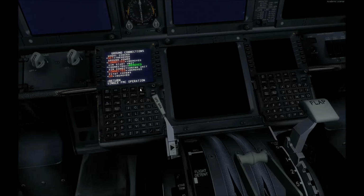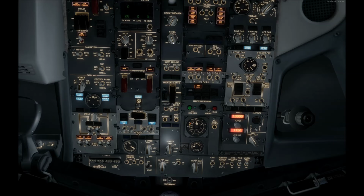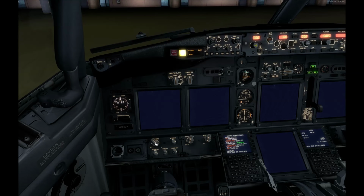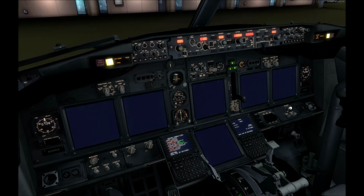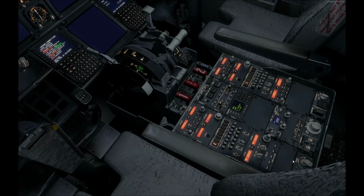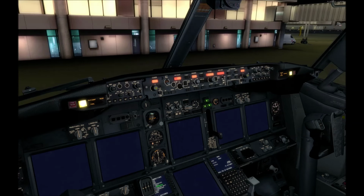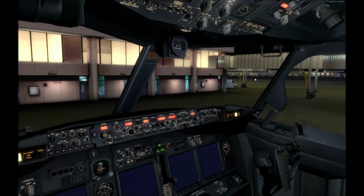Whoops, wrong hotkey. That's a bit better. Ground power, air conditioning. There we are. Logo light can go on. Let's get some panel lighting as well. Get these lights on, and we'll do the same down here on the pedestal. Okay, so our lighting is set. We have ground connections, we have ground power. That's good to go. We can align the IRSs, that would be a good idea, and let those start aligning.